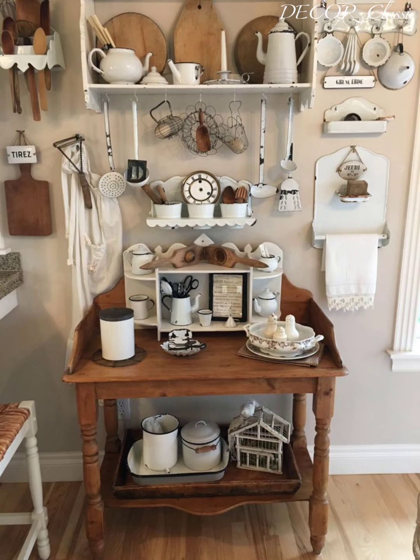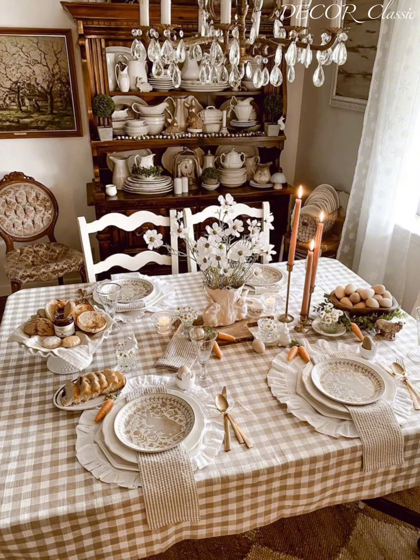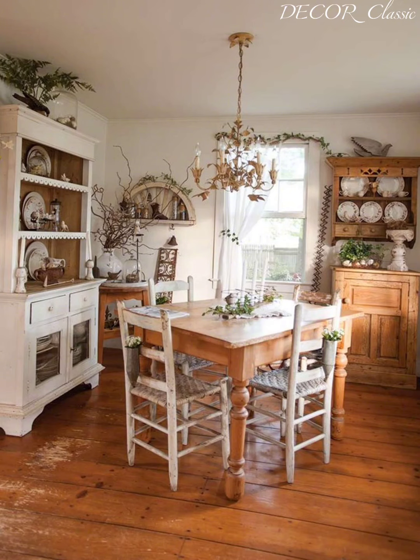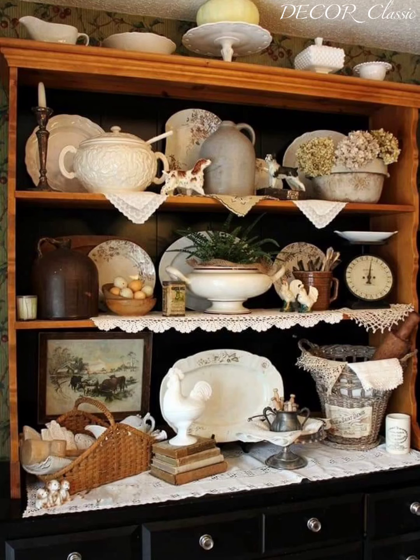We're excited to take you on a journey through the nostalgic beauty of antique farmhouse kitchen design. Join us as we explore various ideas and inspiration for creating a timeless and charming kitchen space that exudes warmth and character. From vintage accents to rustic elements, we will show you how to infuse your kitchen with the irresistible days gone by.